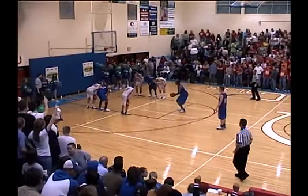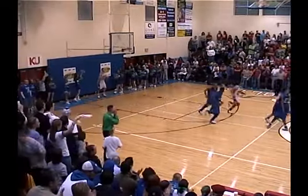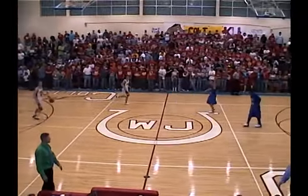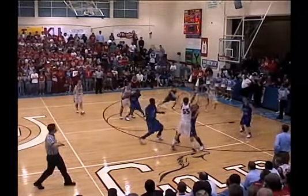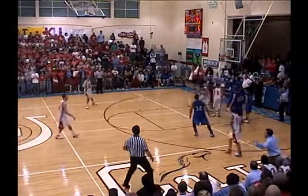61-59, 50 left in the contest. Downey's second shot is good. East Jessamine 62, West Jessamine 59. Brian Johnson slowly brings it up court, calls out the play. Gives it to Fain underneath to Brooks. Brooks gets it up and in.